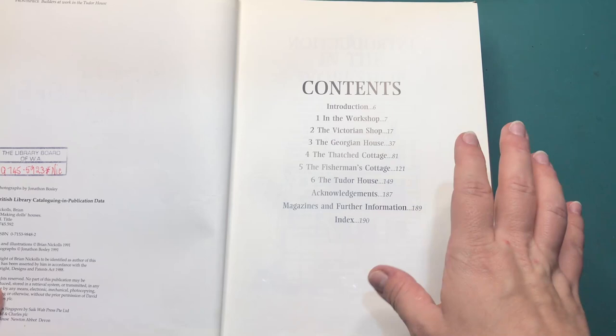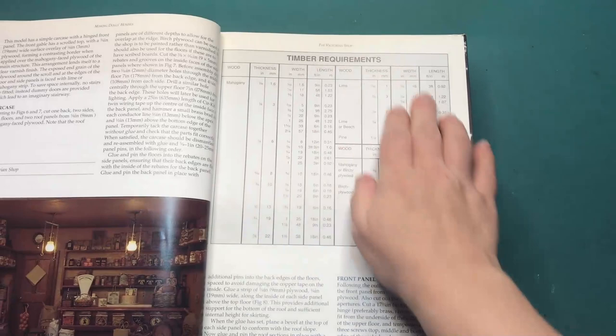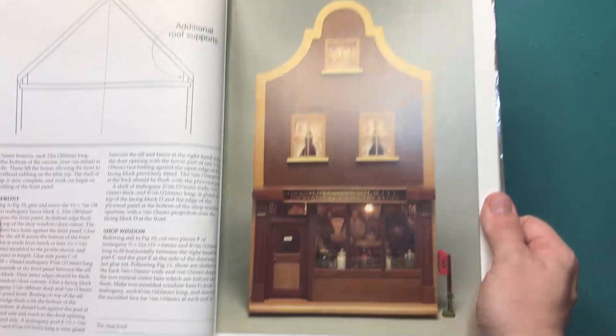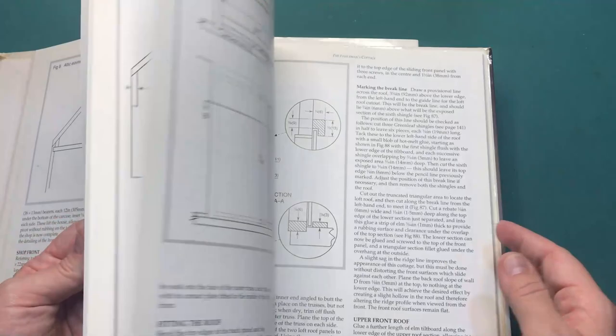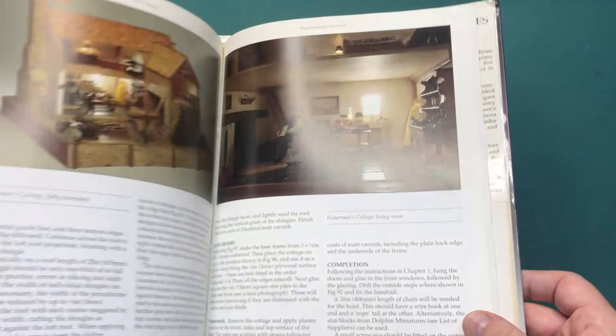And the main thing why I got this book is because it's got a Victorian shop in it. Tools, Victorian shop. Looks absolutely beautiful. And this is all the timber requirements that you need if you really want to make that, as in a one-on-one copy of that. How to assemble it, and this is what the other side looks like. So there's many, many projects in this one that are absolutely amazing. I want to show you this one. That's an attic of a fisherman's house. Absolutely amazing. So that's that one.